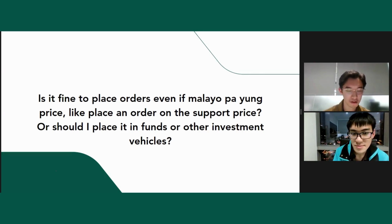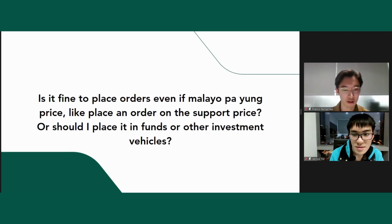But when it comes to placing it in funds or on another investment vehicle, if you believe that there's not much trading activity, and you believe you won't be investing in the near term, then I would recommend putting your available cash in funds like a money market fund or any of the funds available, so that your cash on hand will earn a bit of interest while you wait for your next investment opportunities. And luckily, DragonFi does offer that type of investment strategy.